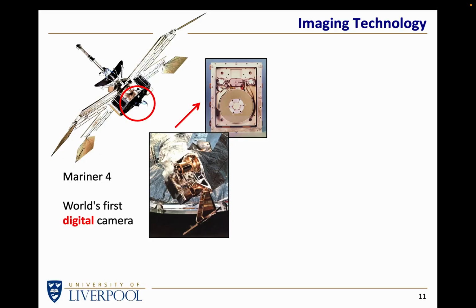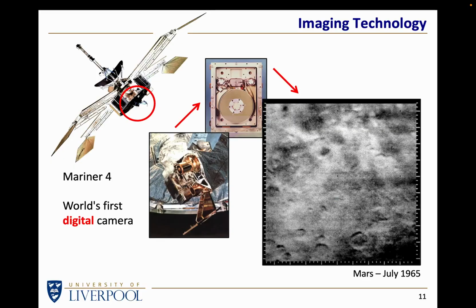But the digital camera on Mariner 4 stored all of the data on tape, and then once it had done the flyby of Mars, the tape was rewound, and then the tape was read, and that information was then transmitted back to Earth so we could generate an image of Mars. So the first digital image was effectively one of the Martian surface, and this is the mid-1960s.